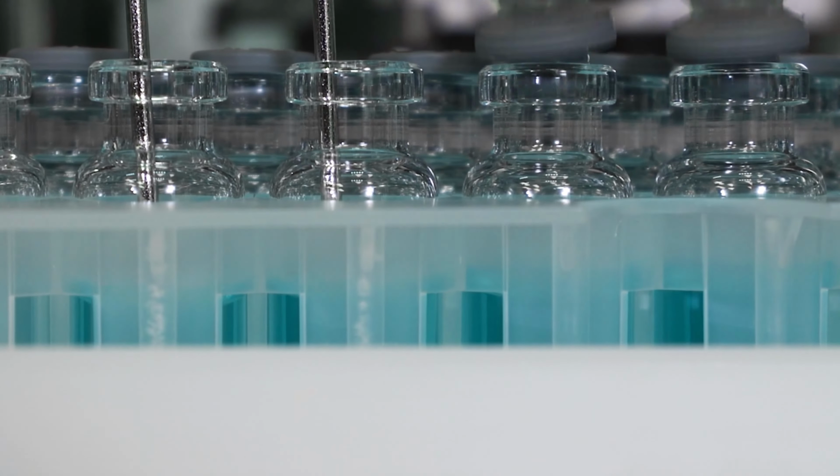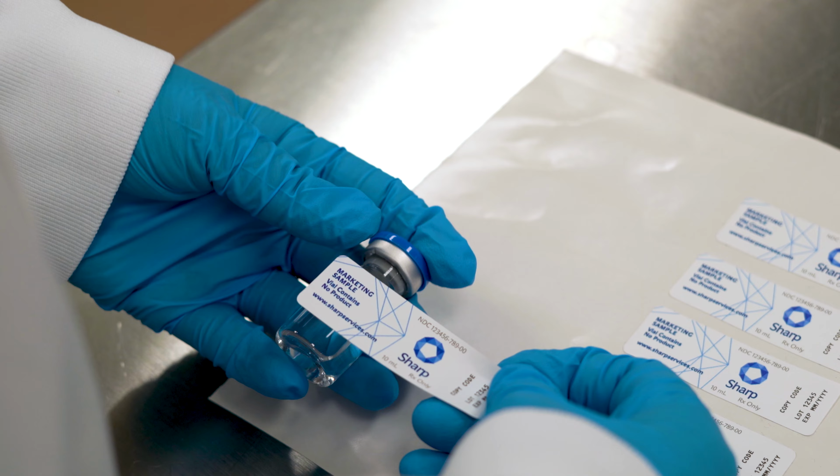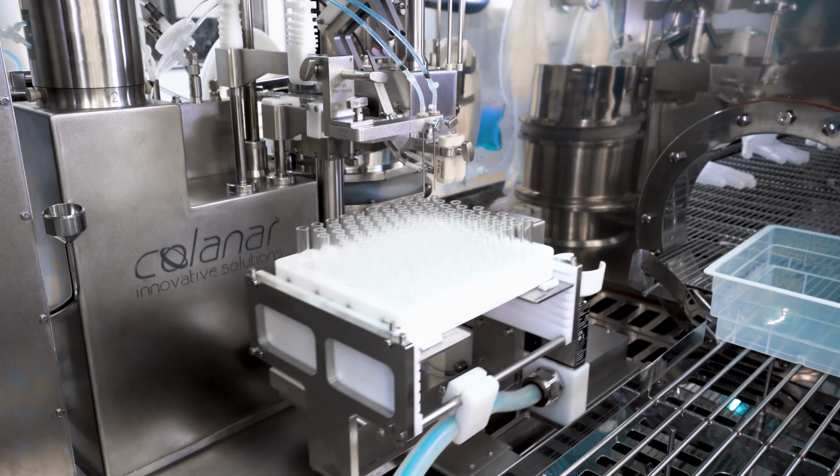BSM and Sharp have fully integrated to allow our clients one provider for both services. That is the beauty of joining forces with BSM. We are committed to providing the best service for our customers, and together we are better.